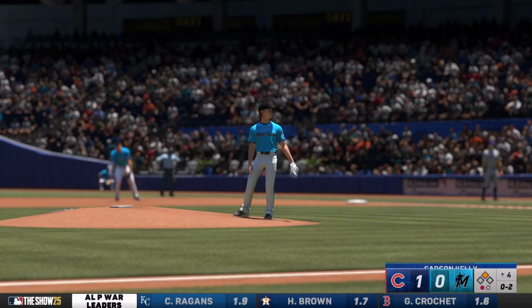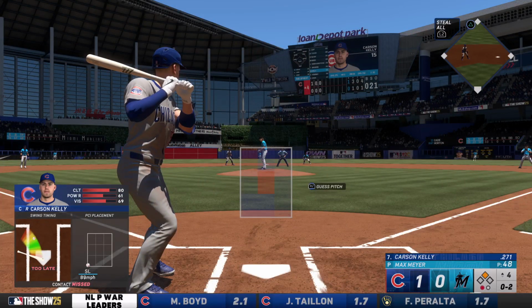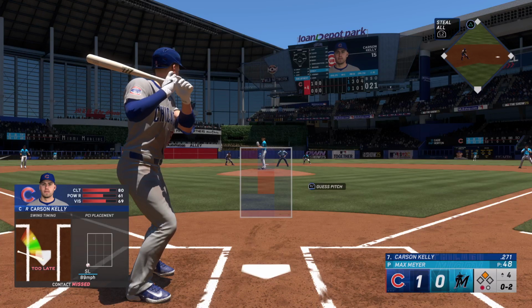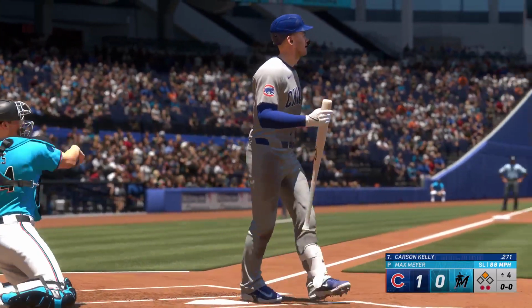Late that time, it's strike 2. Just a really nice slider down and in there. He wants to get the hitter thinking fastball, speed him up, and just subtract some velocity and add a little movement. Cut out, he missed, struck him out, and 2 away now.